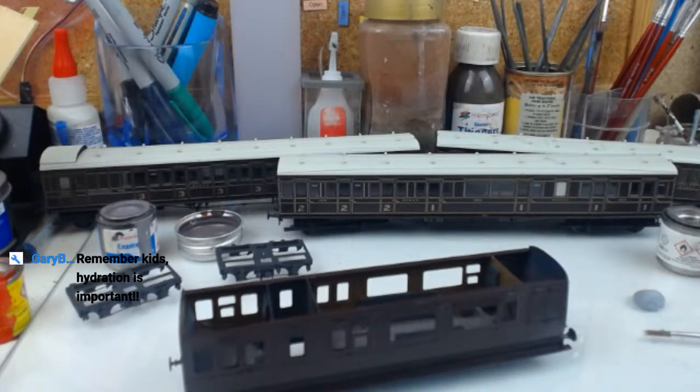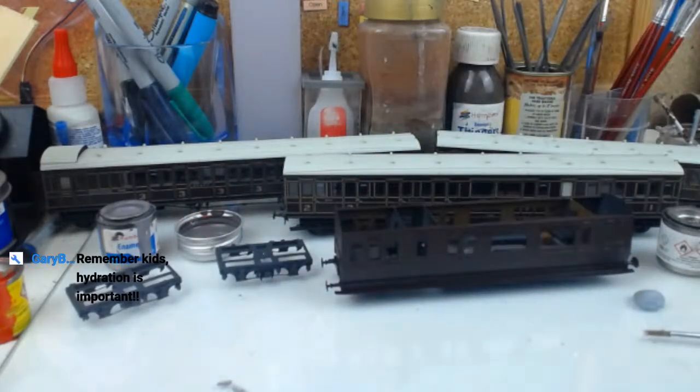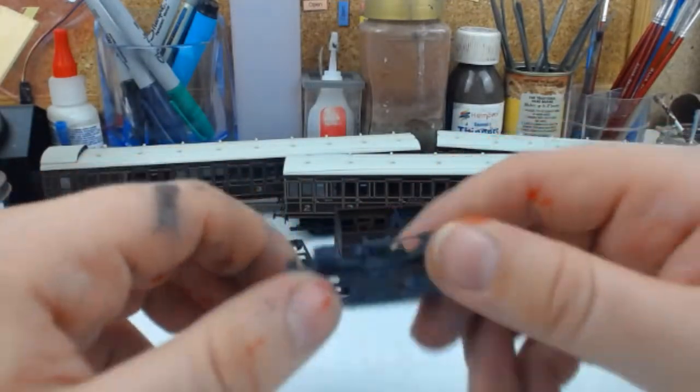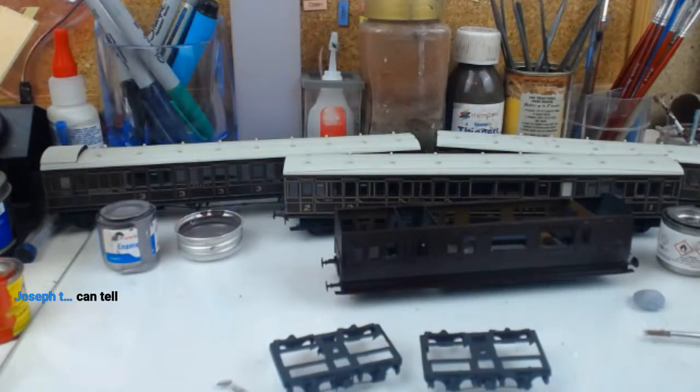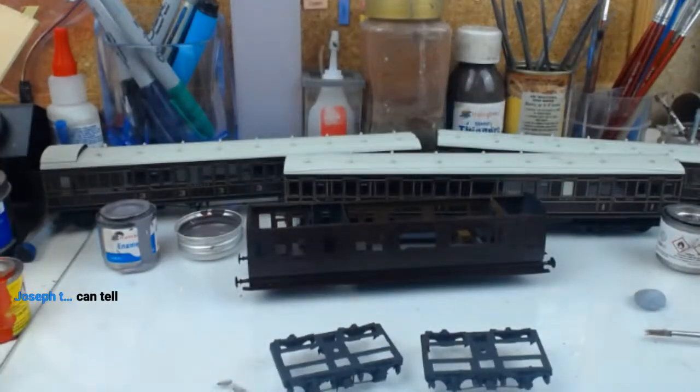Don't put that back on, we don't want that back on. What we want to do now is do the insides of these. Did the outsides of them earlier. Once the insides are done, they can have their wheels fitted and actually have the carriage sit on its wheels.